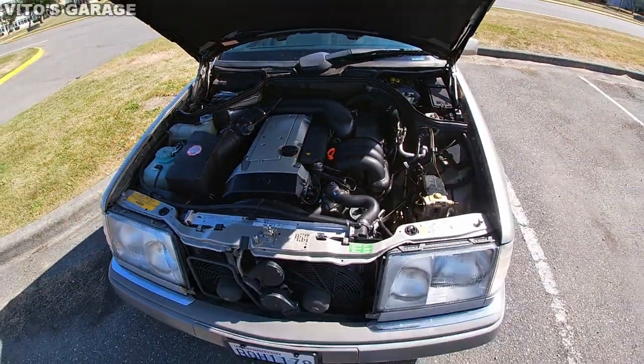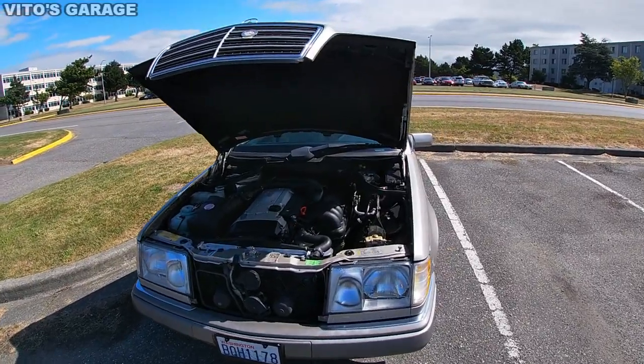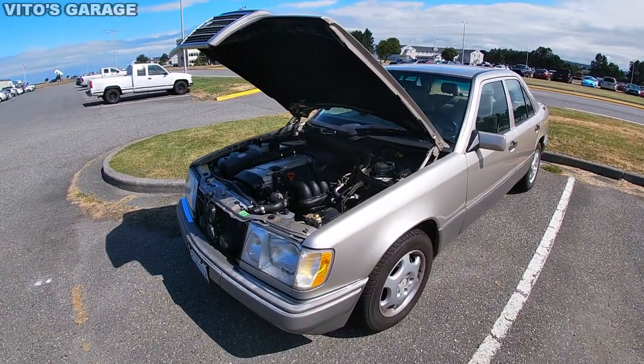Beautiful car. Please take care of your old school cars, guys. Love them, give them all the love, doesn't matter what shape they're in. Give them everything.